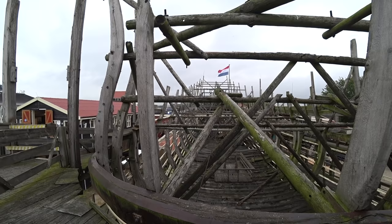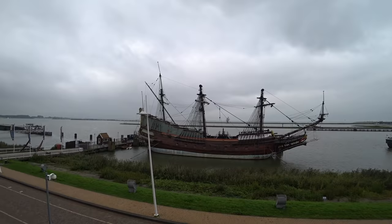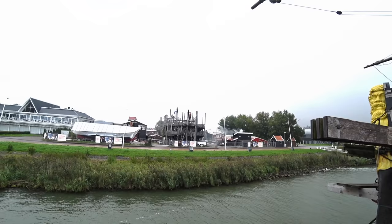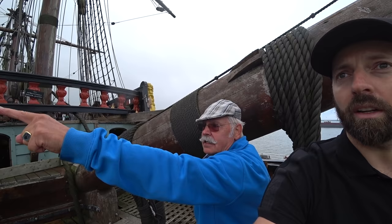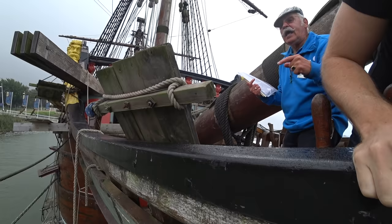Since I am up here, let me get some photos of the Batavia as well from this angle. Oh, it's amazing. I'm coming. So you can see on the outside, this is a navy ship. This is a merchant ship. The cannons are just the mark of a navy ship. The crown on the lion, that's how you spot it. And every Dutch navy ship at this time has a crown on the lion.